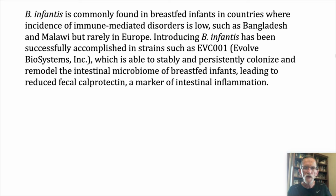B. infantis is commonly found in breastfed infants in countries where the incidence of immune-mediated disorders is low, and this is surprising, such as Bangladesh and Malawi, but rarely in Europe, also in other Western areas like the United States. Introducing B. infantis has been successfully accomplished in strains such as the EVC001, which is made by Evolve Biosystems, which is able to stably and persistently colonize and remodel the intestinal microbiome of breastfed infants, leading to reduced fecal calprotectin, a marker of intestinal inflammation. Well, I've already shown you how it did stably and persistently colonize in the gut, and there's clear reduction of inflammation as well.